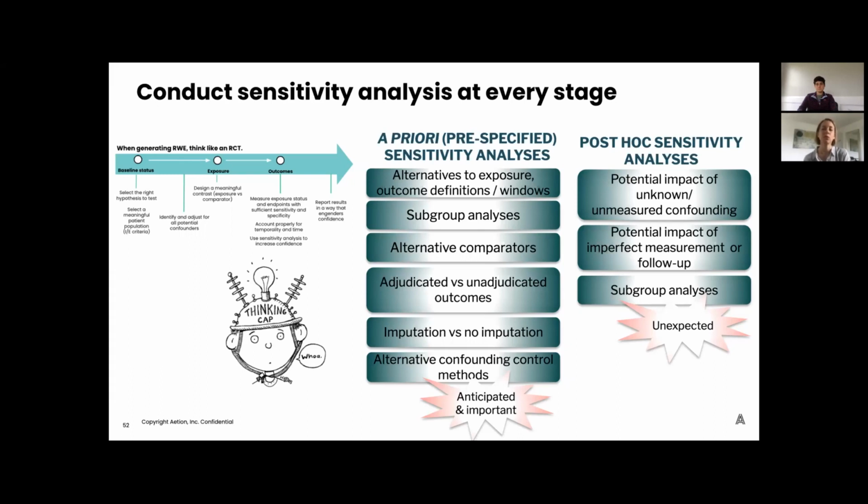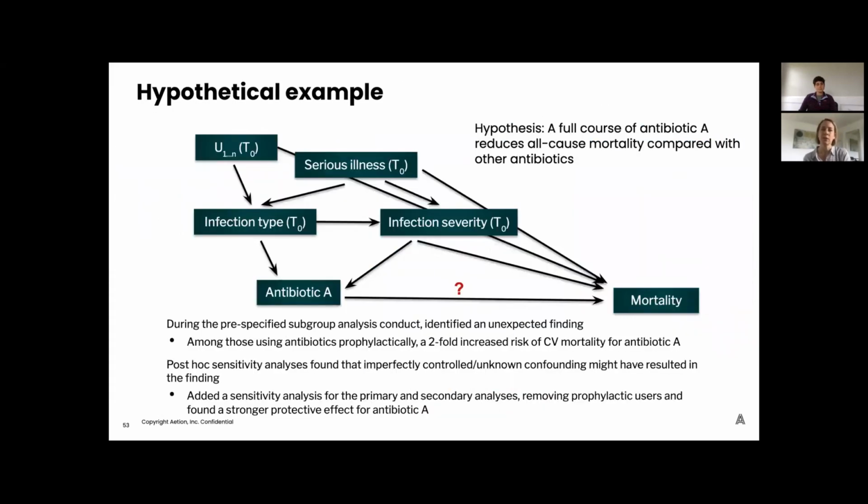And then there may be subgroup analyses. If you had an unexpected finding and you're trying to dig into it and understand what's driving it, you may want to do subgroup analyses, for instance. So just one more hypothetical example, using the same example. During this pre-specified subgroup analysis, they identified an unexpected finding. So in the example, among those using antibiotics prophylactically, a 2-fold increased risk of cardiovascular mortality was seen for antibiotic A.